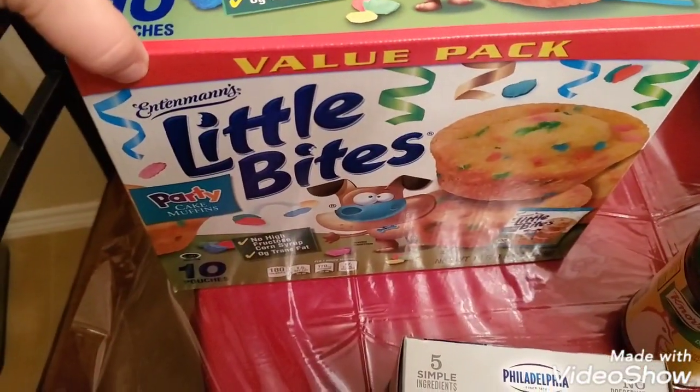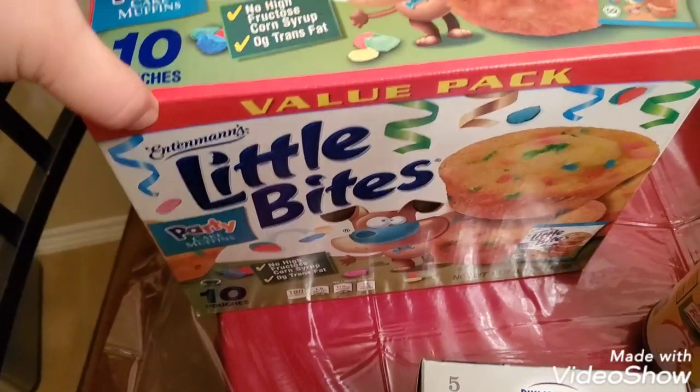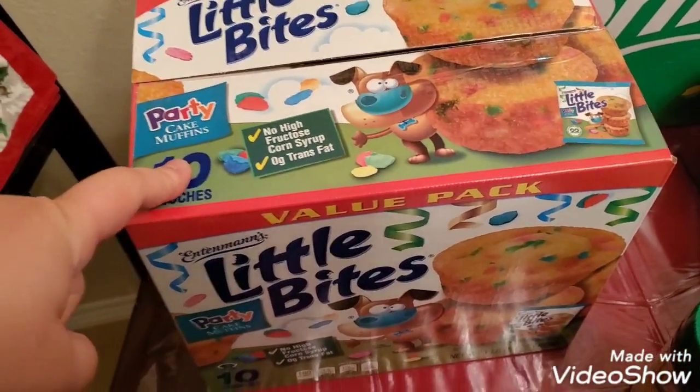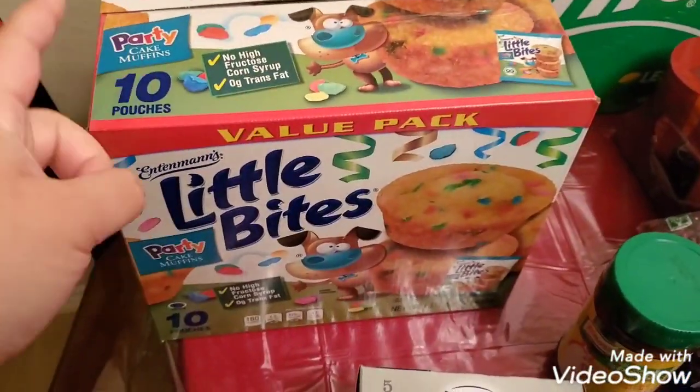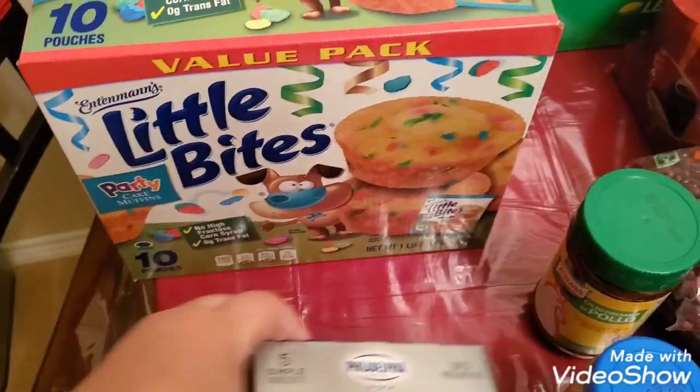I also did get a value pack of these muffins, cake muffins. I didn't know it was such a big box, but oh well, a lot of kids, they'll go through this, and I thought this was perfect for their breakfast, lunch, or a snack at school.